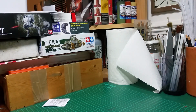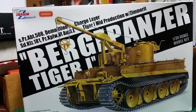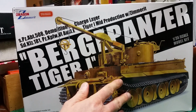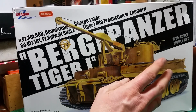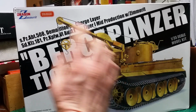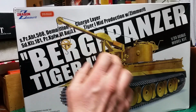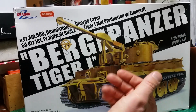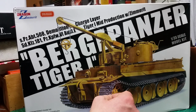And finally, what I will certainly do as an inbox review is this beauty, which is Dragon's recently released Bergepanzer Tiger 1. This one, unlike the Rye Field one, comes with Zimmerit, hence why I got it. Unusual subject, as you can see, but this basically was used for mine laying, or basically maintenance for vehicles that were broken down, just like the Bergepanther.